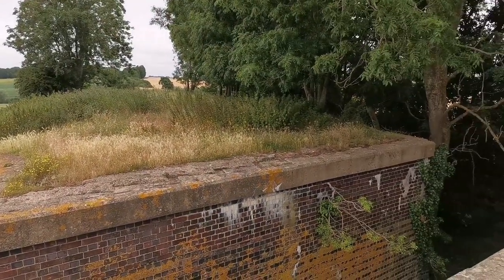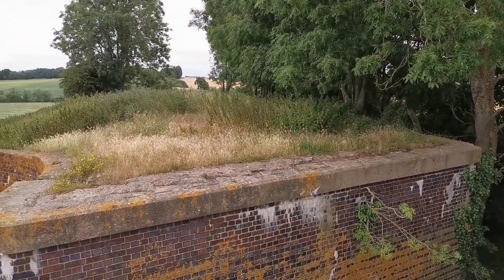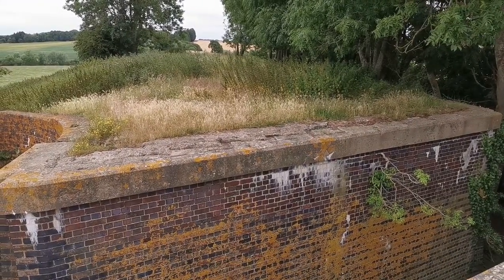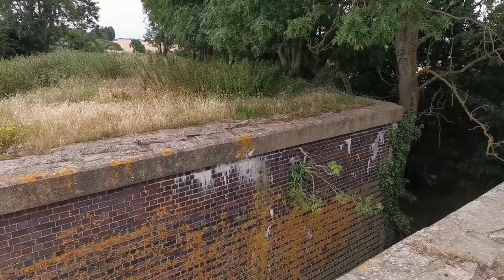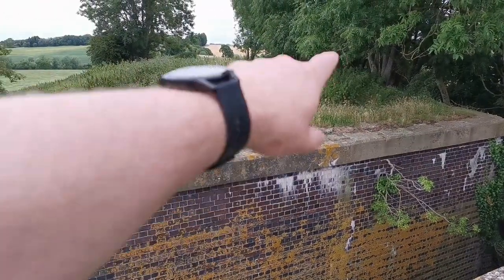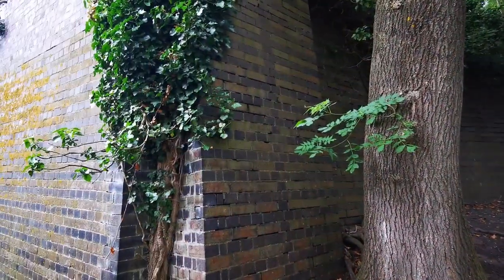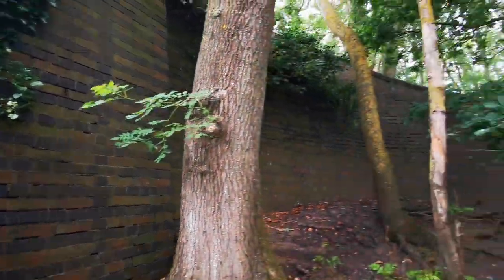So we're going to track back. As you've seen, we've started at the tunnel which we drove through, which they'll put the link to the video above, and then we've got a surprise over here. Right, here we are then. So this is where the bridge has been taken out here this way, look. So we just walked. So behind me is Catesby Tunnel.